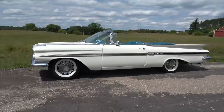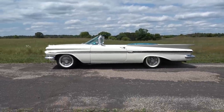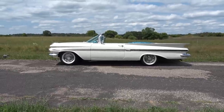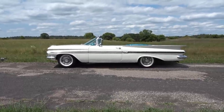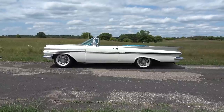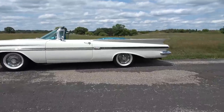Let's step back from it and take in your car's presence. And as I step back, I'll let you just think about that as the sun beams on it. Gloria, that's glorious. All right, let's go up here.